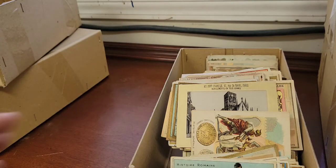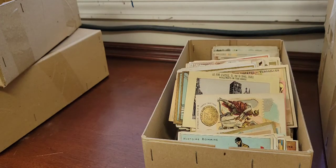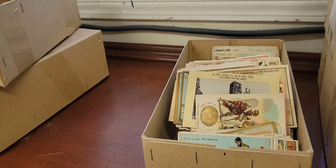I'm going to make it even better for you because I've obviously got a lot of bills down here and need to flip deals. So if you buy five lots, it's $1,000. That makes them $200 a lot instead of it being $1,250. So I'm saving you $250 if you buy 500 cards. That drops them down to $2 a card. So that's what we're going to do. They are $2.50 a card in lots of 100.